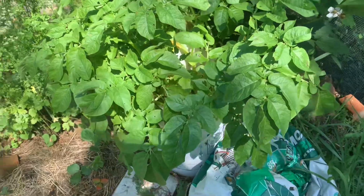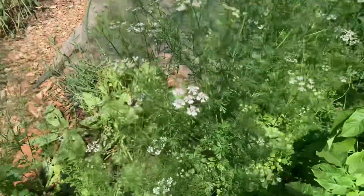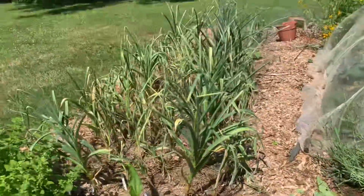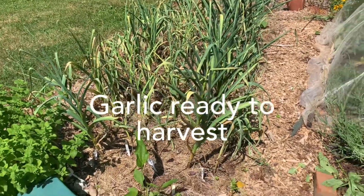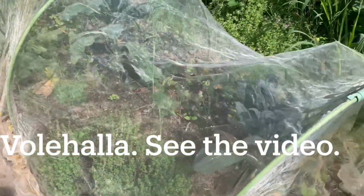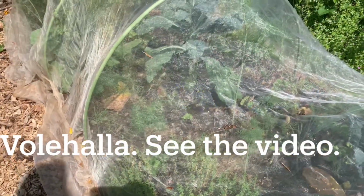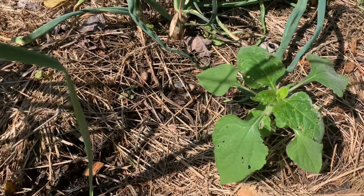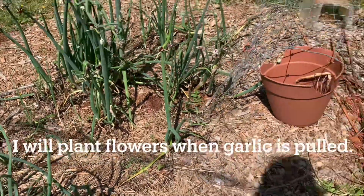Right, we've got another bucket of potatoes. Those are just store-bought potatoes. I've got loads of volunteer cilantro, which I love. Some more strawberries planted in ground. This is what garlic looks like when it's about ready to pull, which I will be doing very, very soon. This bed that got hit by the voles, it's not thriving. I've been kind of neglecting it because I was so disgusted with the voles. This is a Mexican sunflower that is growing by the garlic, and some walking onions right here.